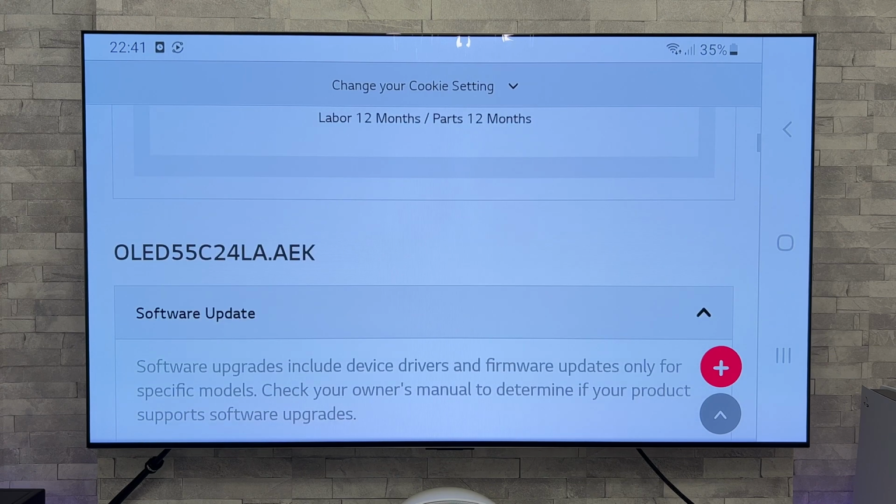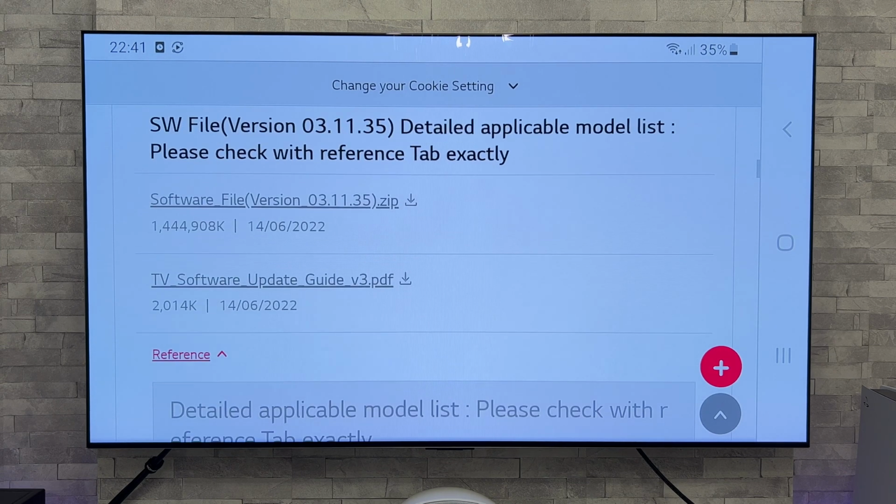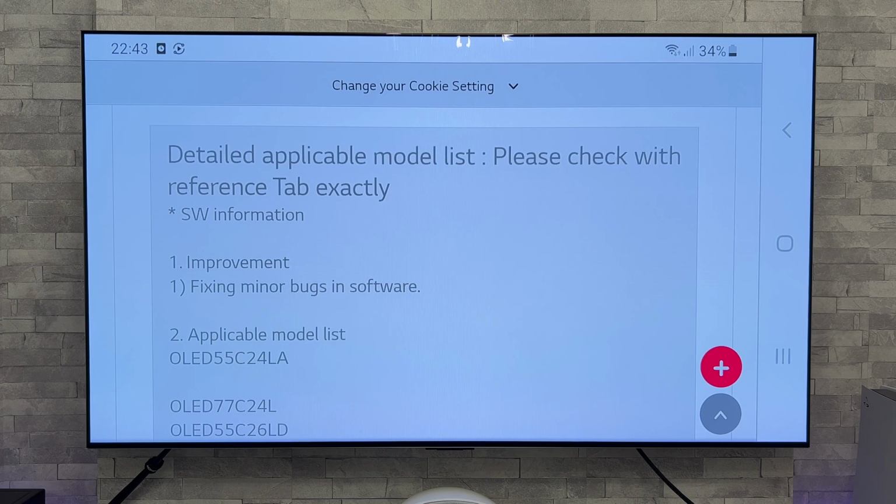Now I'm on LG's official website to see what they say about this update. So just scrolling down, the software version 03.11.35, and if we go down it says improvement, fixing minor bugs in software. Now, not a lot to go on there as per usual, so yeah, LG, it would be great if you could sort that out and give us more detailed information instead of just fixing minor bugs in software.